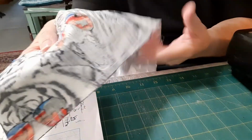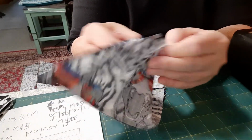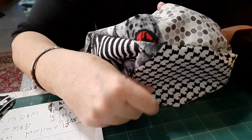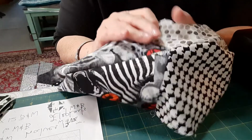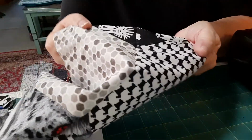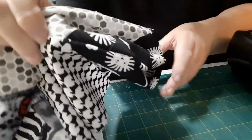Okay, so sew on across the whole lines. Let's open it up and see what's happened. It's always a surprise. The seam allowances and the points. I really like the points. I think they're pretty good. Let's just go along and have a look at a few more. Yeah, so pretty happy with that.